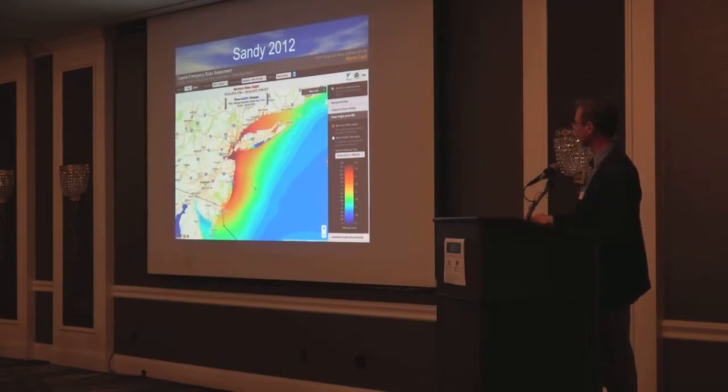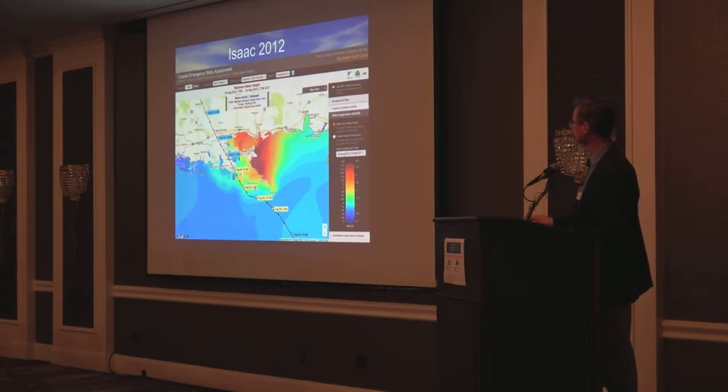So we didn't actually have the FEMA Region 2 mesh at the time; we had our North Carolina mesh. So this was outside of our high resolution area, but we were still able to produce some good guidance and a lot of hindcast information afterwards.